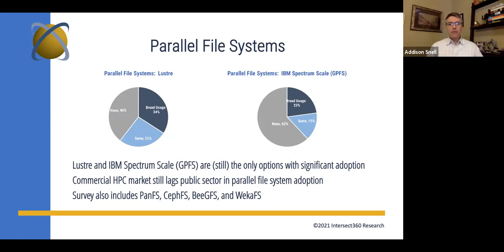We keep asking about this. Parallel file systems are still not well adopted in commercial markets outside of oil and gas. Oil and gas is the one segment of the market where we see PanFS, and it does well there. But in general, those four in the also-mentioned category just do not have anything near the adoption of Lustre or GPFS, or Spectrum Scale, I should say. And this is a decline from where Spectrum Scale was.